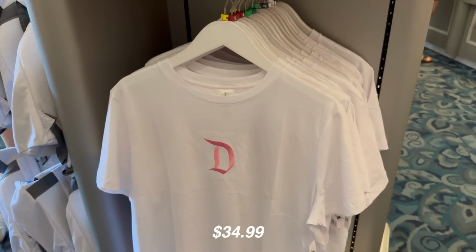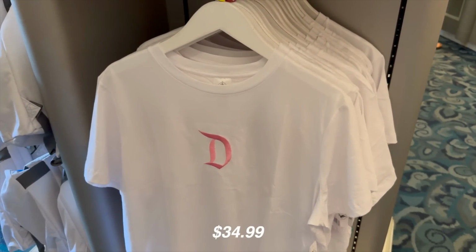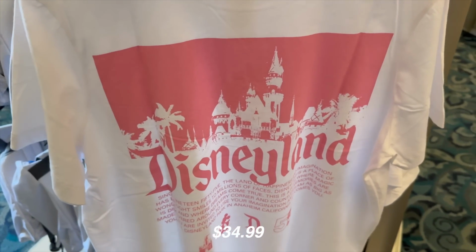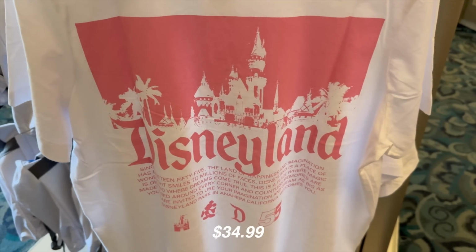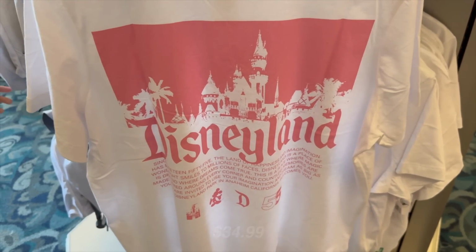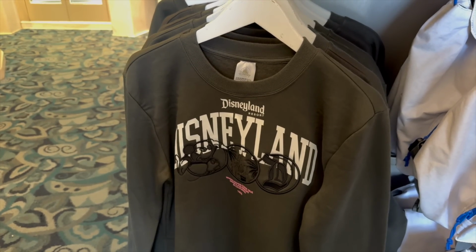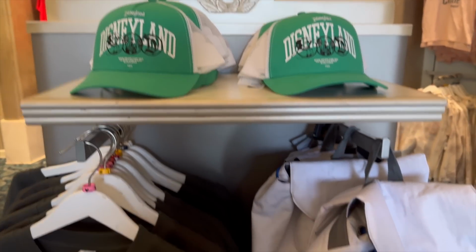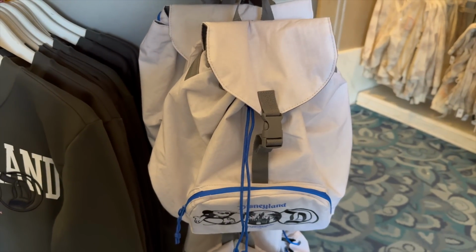Now also inside this store, it looks like they have the new collection t-shirt for $34.99. So if you guys didn't see our Downtown Disney video where we showed the entire collection, this one was a part of it, and it looks really, really nice. Now on the other end, it looks like they have the crew neck sweatshirt still in stock, as well as the hat and the backpack that we also saw last week.